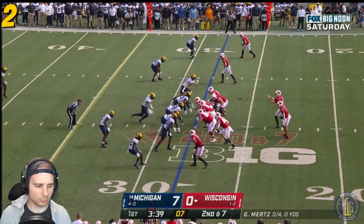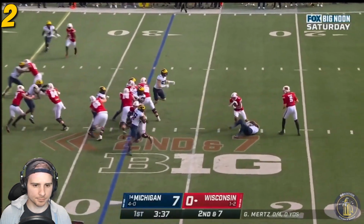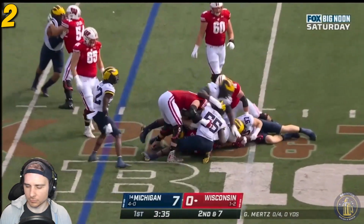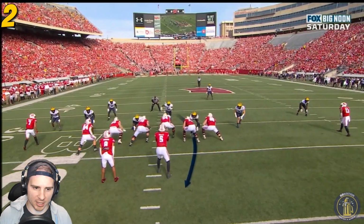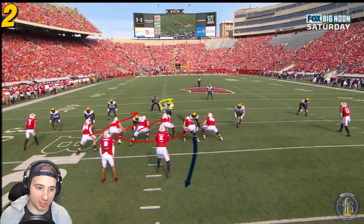In 2021, 2nd and 7, high snap again, and Berger is met in the backfield. Josh Ross times this up extremely well to meet Berger there. So what's the play design here for Wisconsin? They're going to be down blocking in this direction, and you're pulling this guard around. Ferguson is going out to get the backside linebacker. In this case, he hopes Ross is flowing this way.